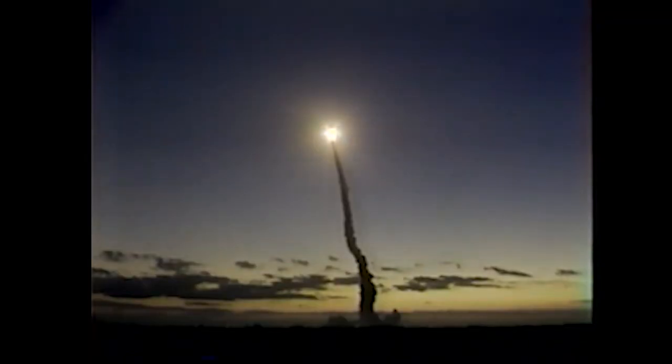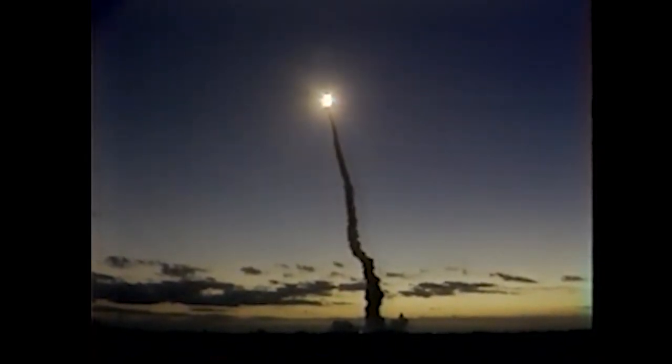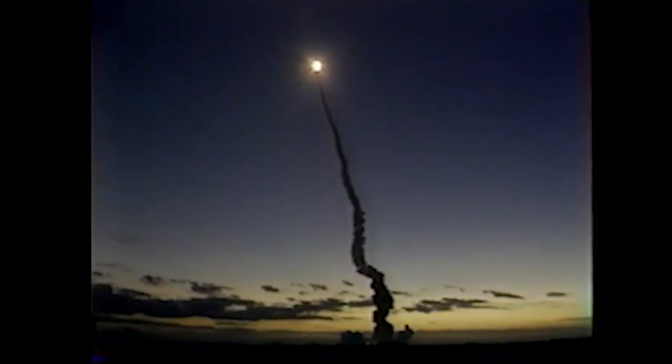Standing by now to throttle down. All three main engines running smoothly at 104% of rated thrust. Houston, Columbia, Charlie, isolator to bed, a regulator on the right engine. Roger, we copy. Step down now to 85%.